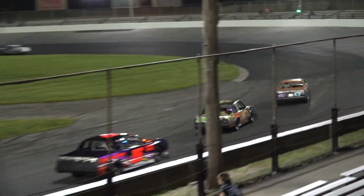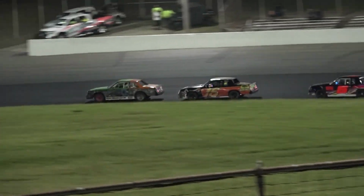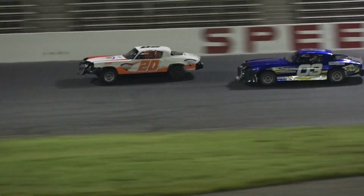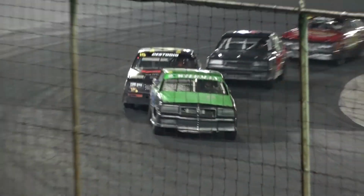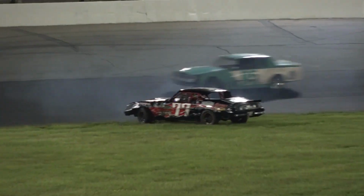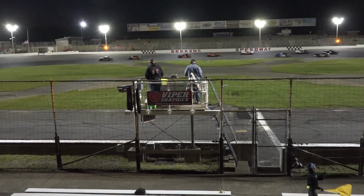Cestodio tries to regroup, and here comes Brightman back up on the tail end of his number 15. They roll down the back straightaway. The 30 of Ethan Souza closing in on that battle as they hit turn number 3. Top 4 nose to tail off of turn 4. Perry, Cestodio, Brightman, Souza, and the caution flag is going to come out. Courtemanche spun around in turn 3 into the infield, so we will get a stoppage, which is just what Brightman needed with 6 laps left to go.